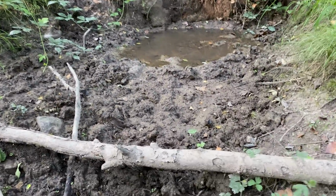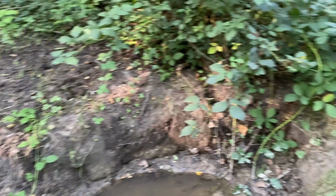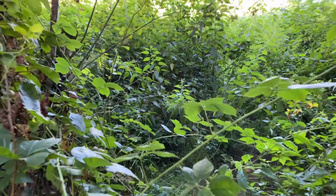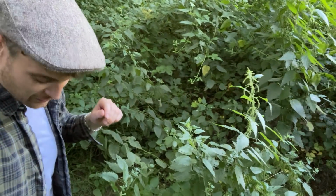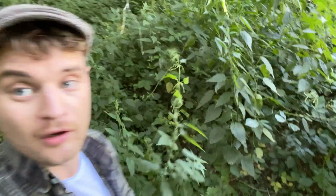Well, you can just see here another area where these wild boar like to come and bathe. This little muddy puddle there. But unfortunately, I can't get any further along the stream from this point because it's all overgrown. So I'm going to have to try and get my way through all of these masses of stinging nettles without being stung to death. Well, I've put my sleeves up as these nettles are really high. So we're going to try and push through without being stung.